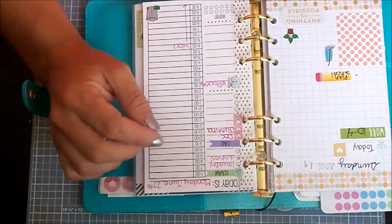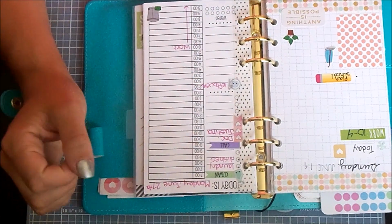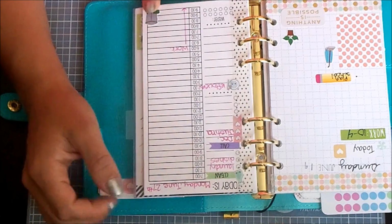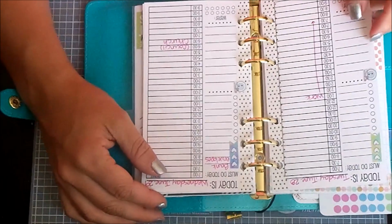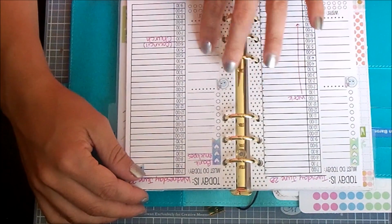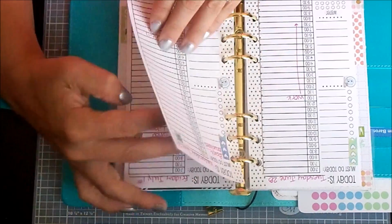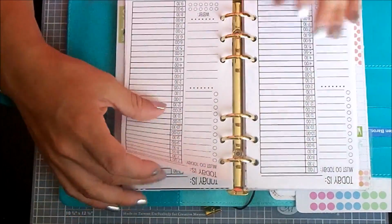So anyways, these are Sweet Kwai stickers. These are Planning Made Perfect from that kit. This is an Oh Hello sticker. I plan on using this as kind of like my meal planning area, and then just to-do. So yeah, that's kind of this week, and I'll just keep playing with it.